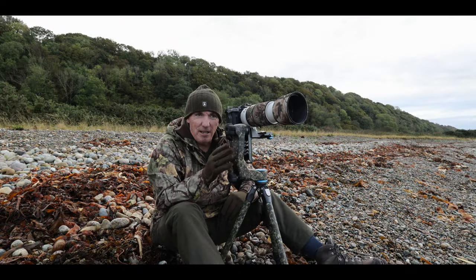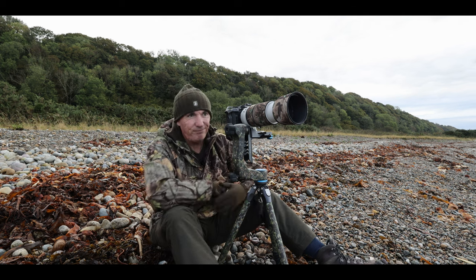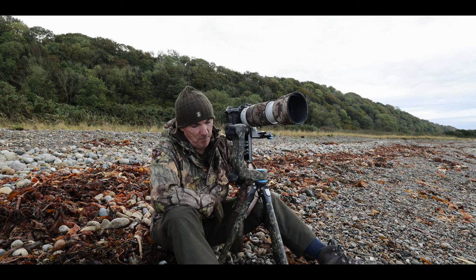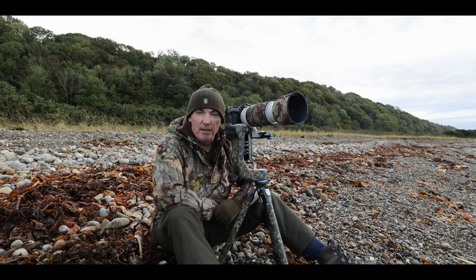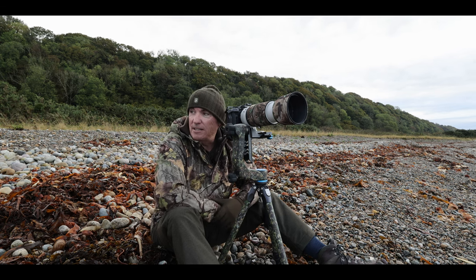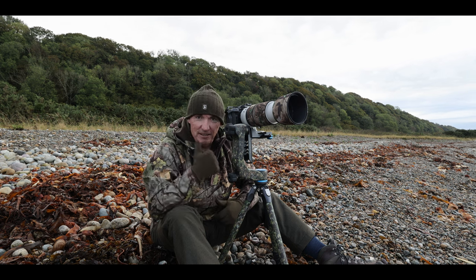You might see my new design on my tripod. So, a bit of paintwork going on here just to camo it up a bit. But anyway, I'm going to pack up now and head down the coast and see if we can see any other wildlife. So let's get in the car and take a trip.